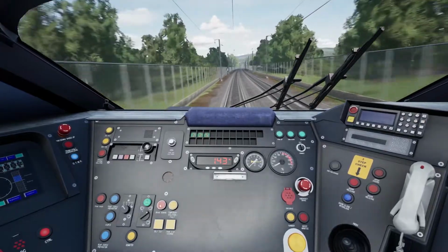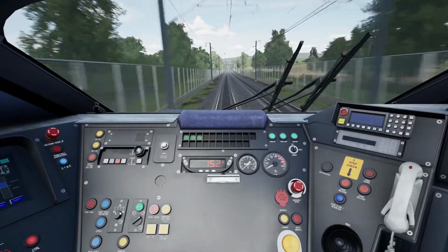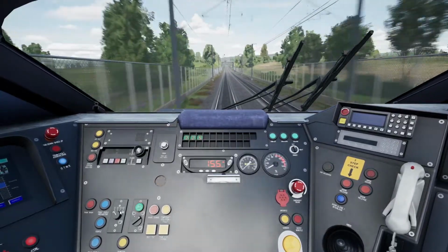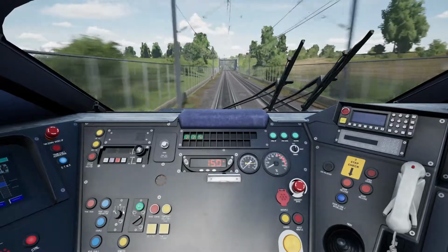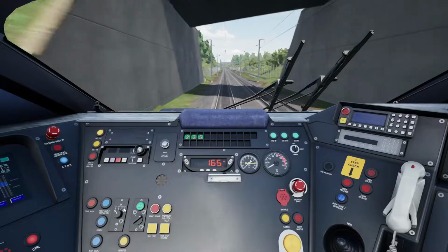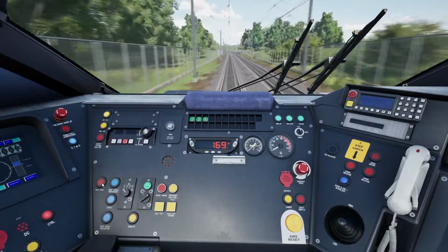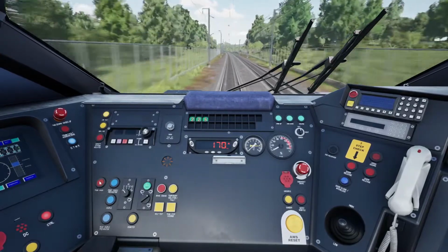You've got your windscreen wiper controls. So you've got off, 0, 10, 40, 60. So it's 10 wipes a minute, 40 a minute, 60 a minute. Then you've got your couple on couple controls, train wash, so that basically limits you to 3.5 miles an hour.